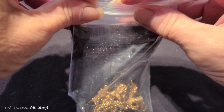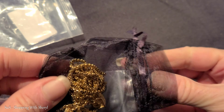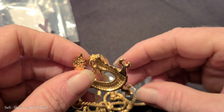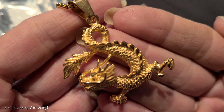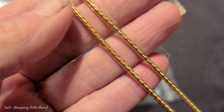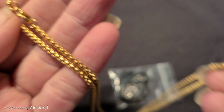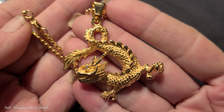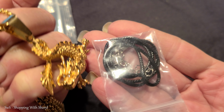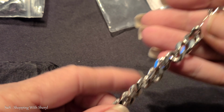Okay, this is a heavy package. And I'm guessing it's a men's jewelry, because I don't think women would usually wear something like, oh, well, there is the pendant. I haven't done a dragon before. And then this is the chain. Nice, heavy duty chain. So yeah, I haven't done one of these. That'll be interesting. And then it also comes with the black cord in case you wanted to put the charm on it instead. Now, this one is by the same company, and they're labeled Biker.